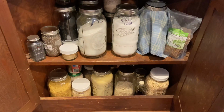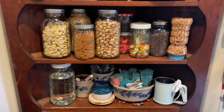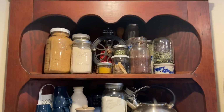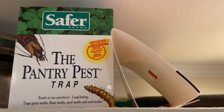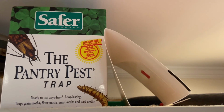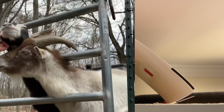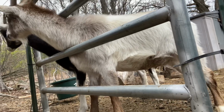Pantry moths. Nobody ever said when you start having food, you get pantry moths. I mean, these things just come from outside. So guys, I wanted to show you how we fight pantry moths. We use mason jars for everything. And guys, I just set this trap and I'm actually gonna link it in the comments with our Amazon affiliate link, so you can get yourself some if you have a moth problem. Another thing, fruit flies. I use kombucha vinegar and soap to catch them.